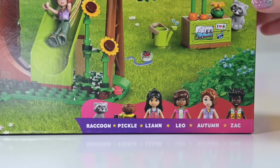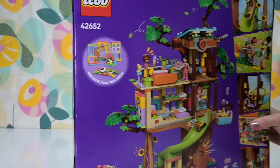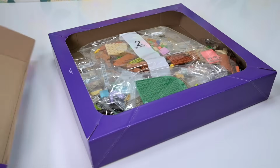This is, I don't know, is it the third tree house we've had? Lego Friends gets a few tree houses. It's kind of their thing. And this one, we get to decorate it. Decorate your tree house. Oh, okay. All right. So there's some customizing options here.